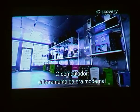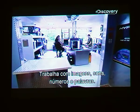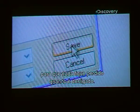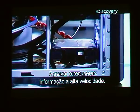The computer. It's the tool of the modern age. It works with images, sounds, numbers, and words. Luckily, it also saves the work so it's not all lost when the computer is turned off. It's the job of the hard disk inside the computer to save and retrieve information at high speed.